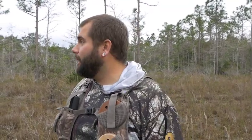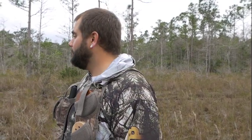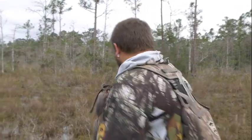I don't think we're going to hear anything gobbling. It's super windy, but it's really cool country back here. It's a lot different than it was during archery. It's super dry now. Well, for Florida, you know. So let's go see what we can find.